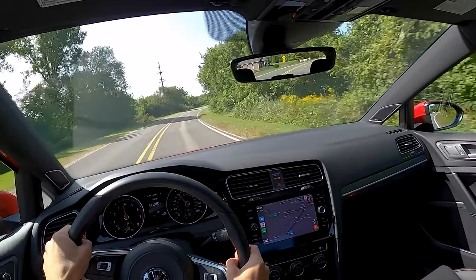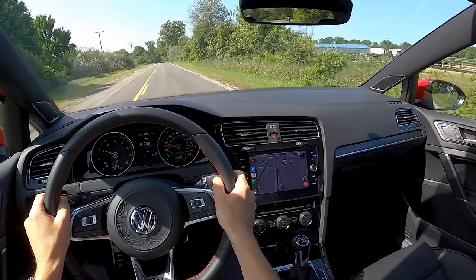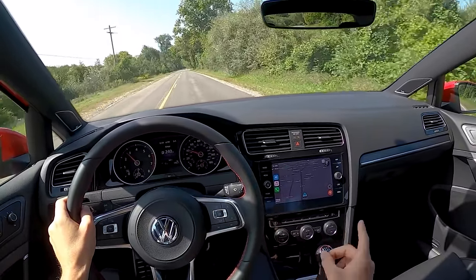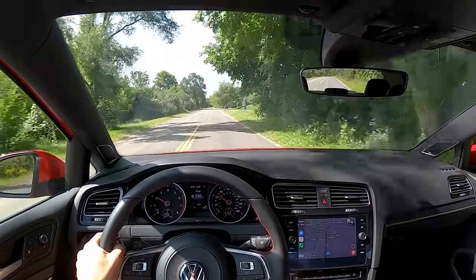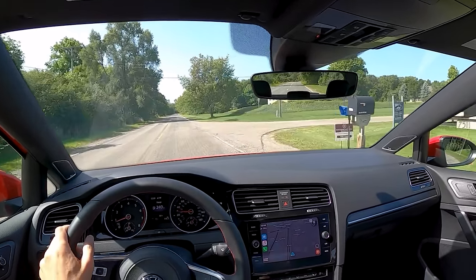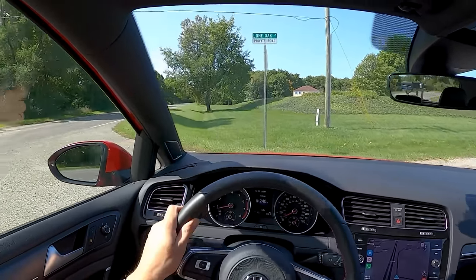It's a pleasure to row through the gears in this. They did lengthen the gear ratios a little bit since the Mark 6. Fifth gear is about where sixth gear used to sit on the highway at about 3,000 RPM. But it still works. It doesn't feel like the gears are too long, kind of like they do in the GLI we drove a few weeks ago.